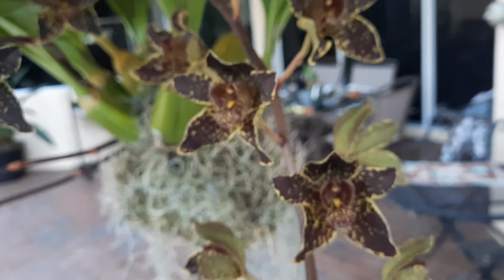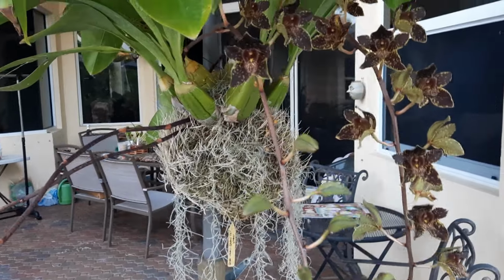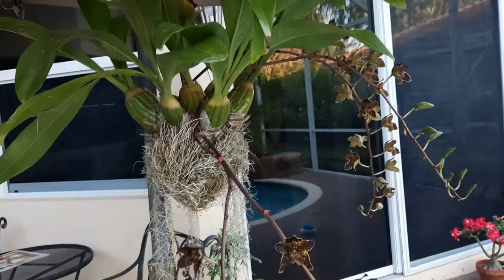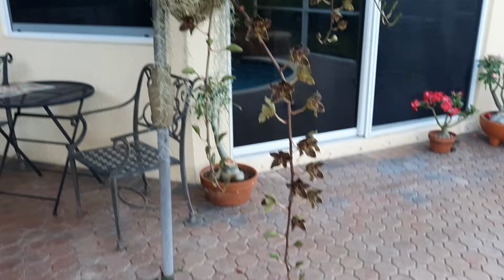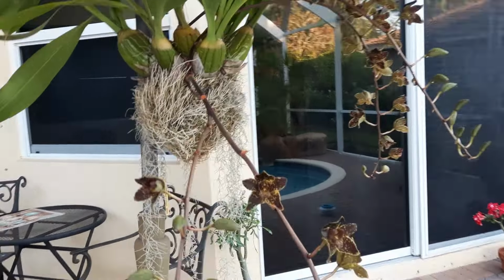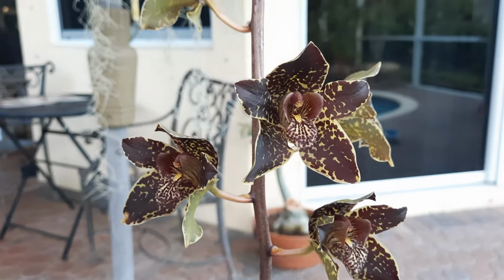And I love the way the flower spikes are cascading downwards, unlike the Grammatophyllum elegans, which have flower spikes going upwards. So not all of them opened yet, but I'm so proud of this baby. Very pretty. This is one of my favorite of the Grammatophyllums actually.